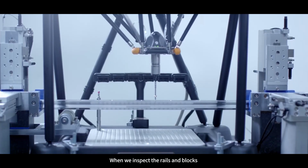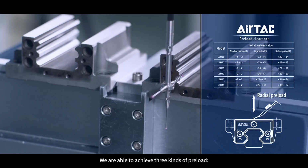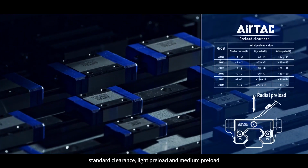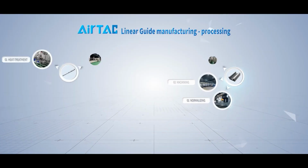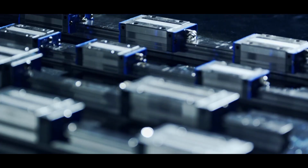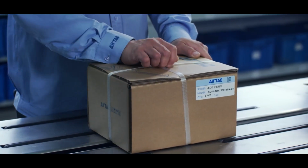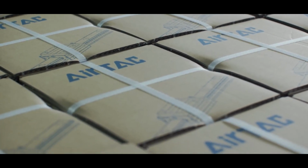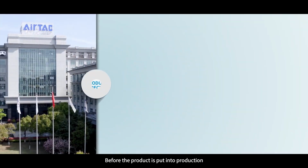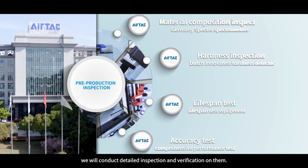When we inspect the rails and blocks, we categorize them into 3 levels. We are able to achieve 3 kinds of preload: standard clearance, light preload, and medium preload. Before the product is put into production, we will conduct detailed inspection and verification on them.